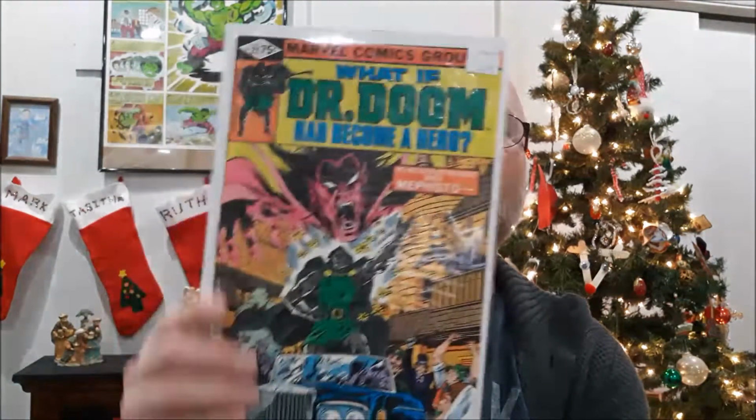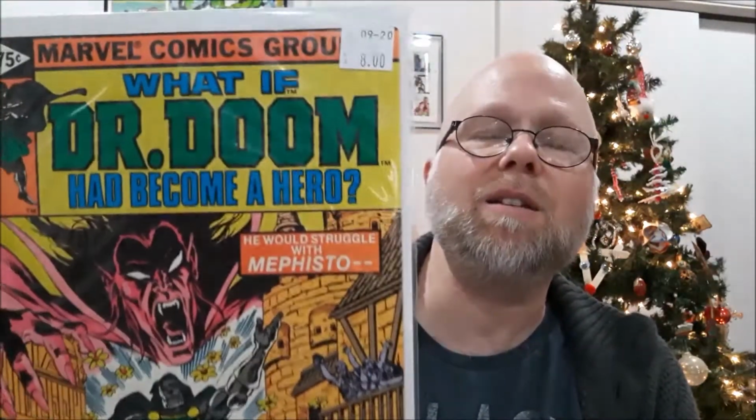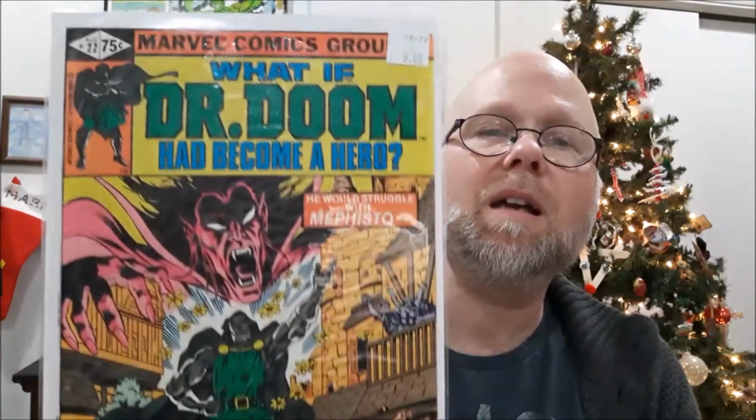All right, this was also a $1 find. I was really pleased to find this, even though I have a copy. It was What If #22 from Volume 1, 1980. What if Dr. Doom had become a hero? I love this story. This is in great shape for $1. It has an $8 price tag on it, which is probably about right for this book. But anyway, love that book.